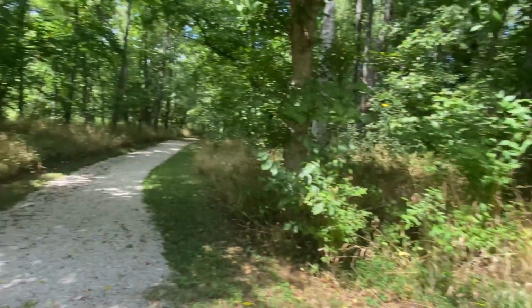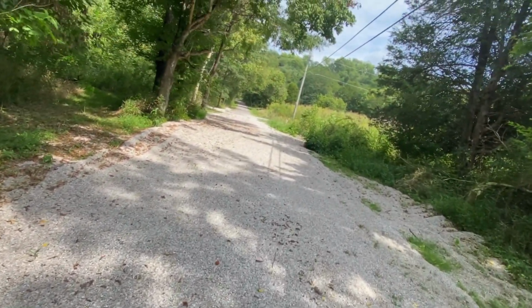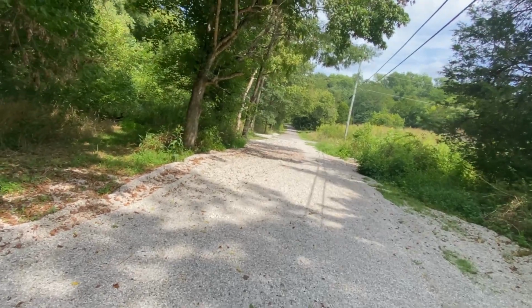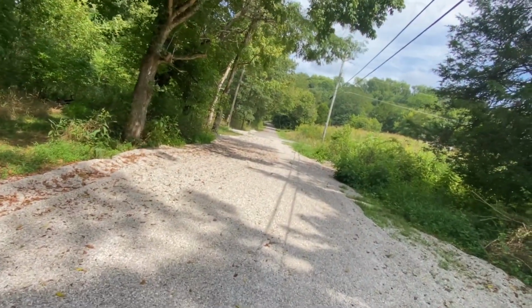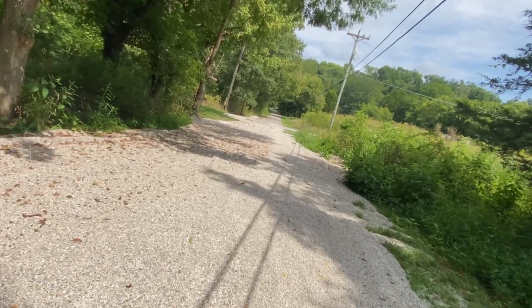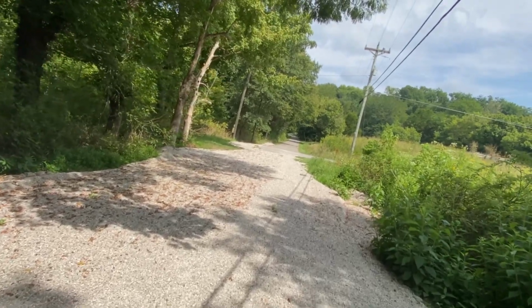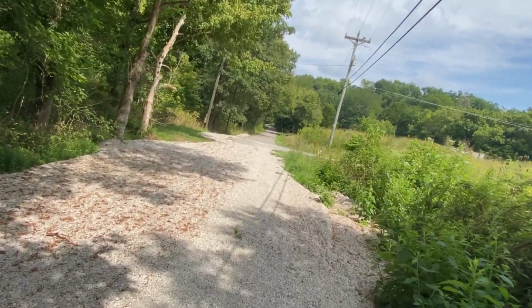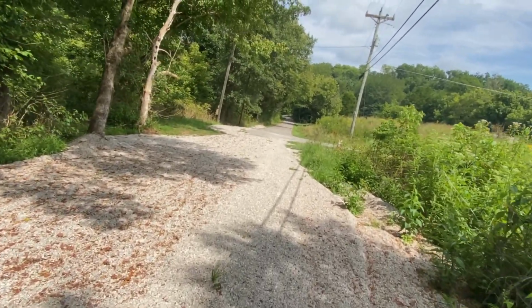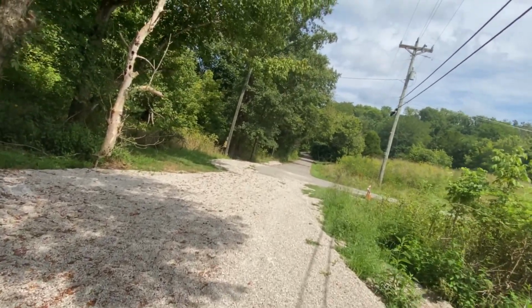Just want to show you, we came from here, and now we're heading towards a road back. And we're almost there, probably just a couple minutes how I normally walk, but maybe a little more now because I'm moving slowly. And that's okay, I'm still out here stretching these legs.